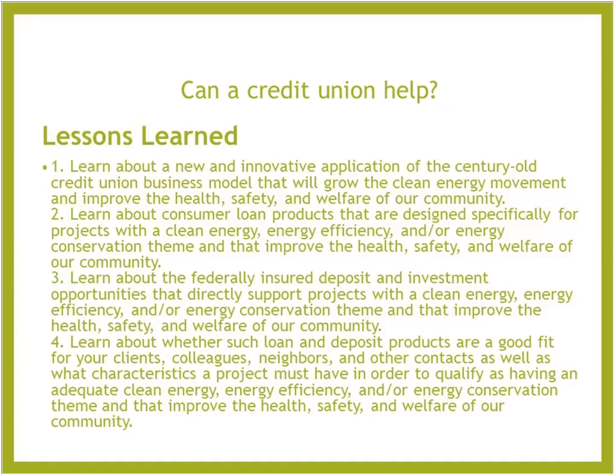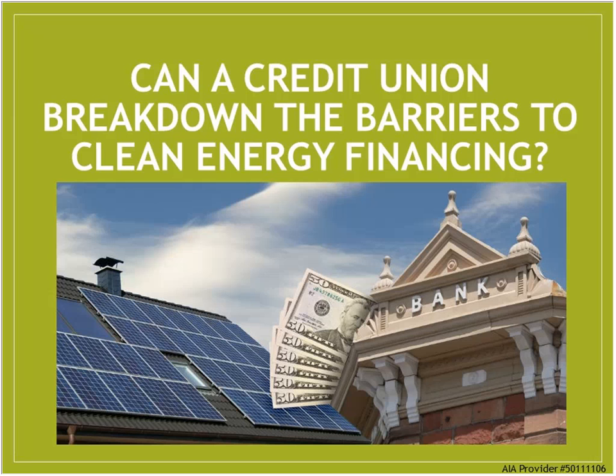And the lessons learned for today, and what we're really going to be talking about, is can a credit union actually be a benefit to financing clean energy, electric vehicle, electric infrastructure, solar, energy efficiency, and more, as opposed to an impediment? Is that something that can be done?